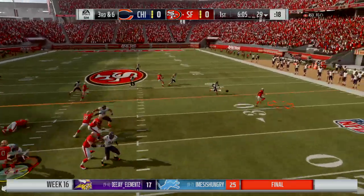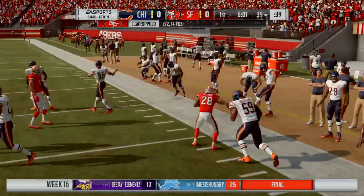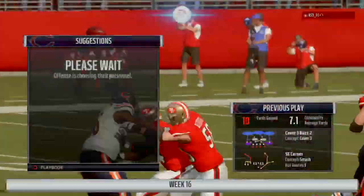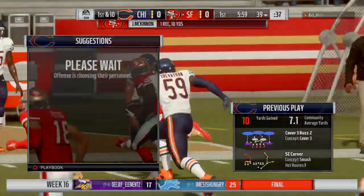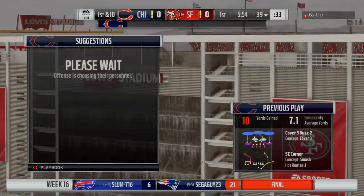Working from the gun, Garoppolo. A dump down to McKinnon. And he gets this one just shy of the 40. They'll mark him down at the 39. We'll give him 10 yards on that one, and that'll earn him a fresh set of downs.